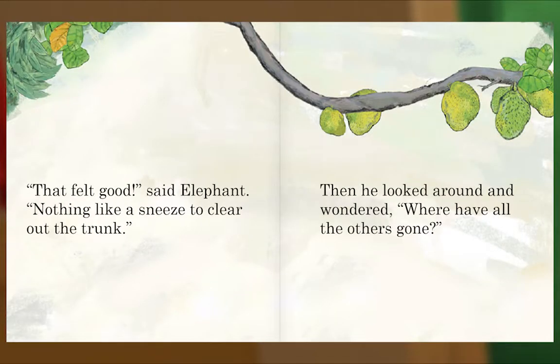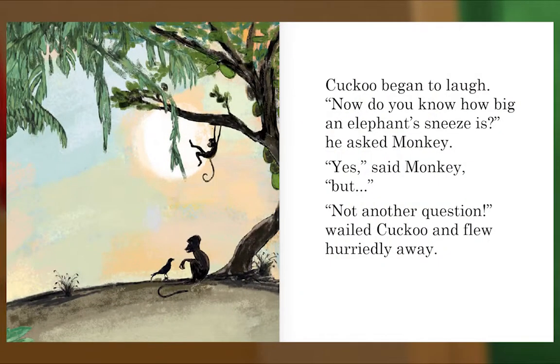"That felt good," said Elephant. "Nothing like a good sneeze to clear out the trunk." Then he looked around and wondered, "Where have all the others gone?" Cuckoo began to laugh. "Now do you know how big an elephant sneeze is?" he asked Monkey. "Yes," said Monkey, "but..." "Not another question," wailed Cuckoo and flew hurriedly away.